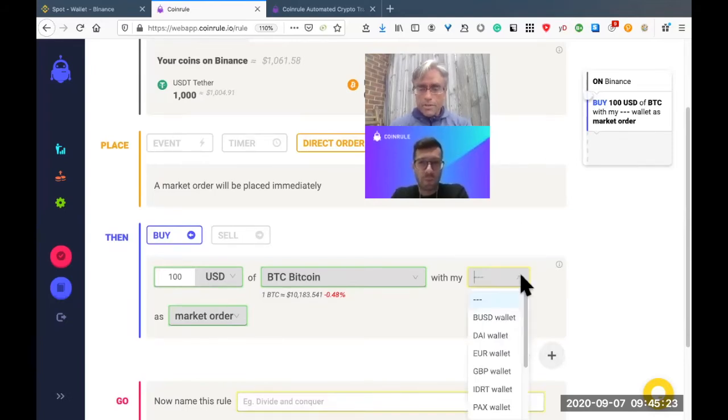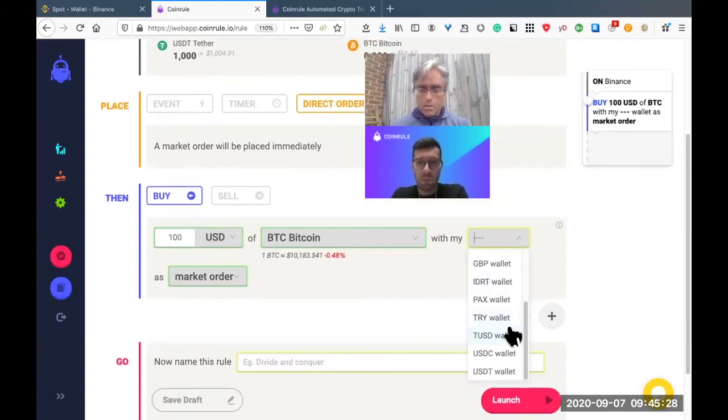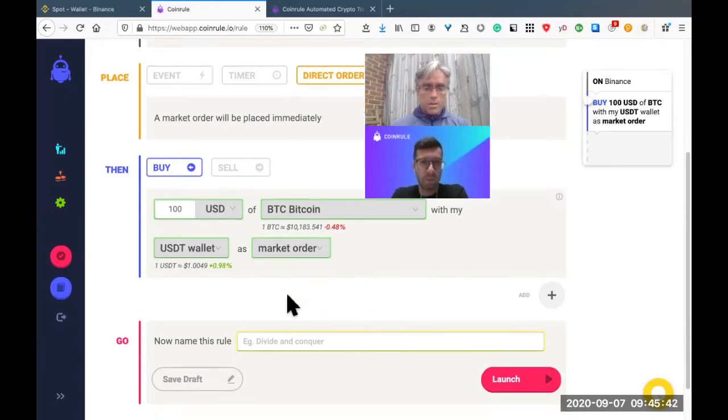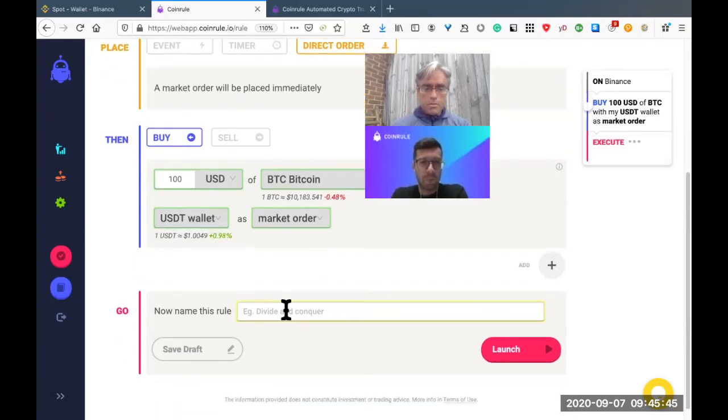Okay. Right, buy with this wallet. We have USDT balance, so select USDT wallet. As market order. Market order is totally fine because we want to jump into the market as quickly as possible. Right, I can name this rule. Let's just say buy BTC. Buy BTC now.